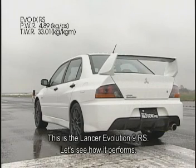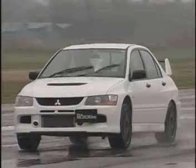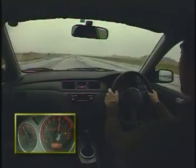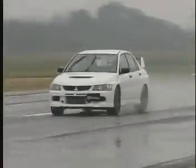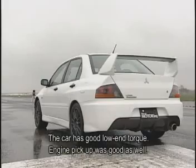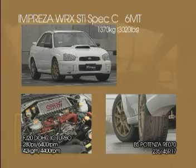The RS with the rocket start. The track is so wet, all the cars were hydroplaning at top speeds. Marked 13.2 seconds. This car has the highest torque in its class, the Impreza STI.